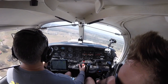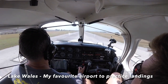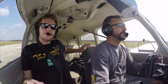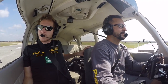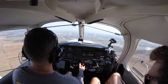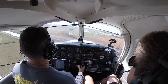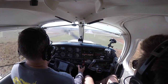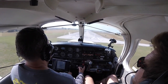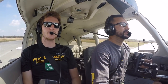Okay, recover. Very nice. I hit full power. This won't put it on the numbers. So a short field. On the numbers. On the numbers. And once we've got all three wheels down, flaps up, simulate full braking. That's within limits.